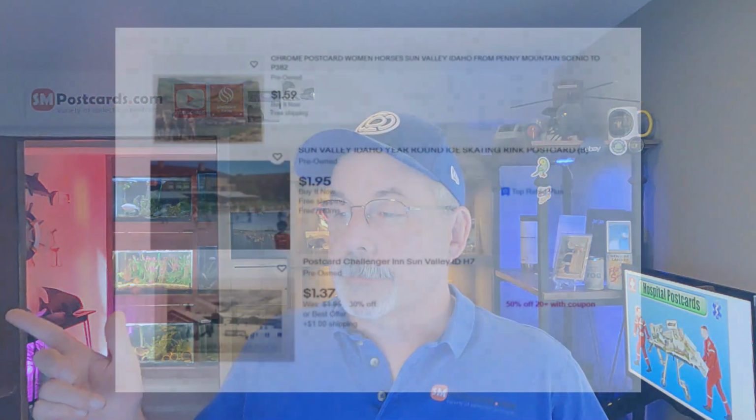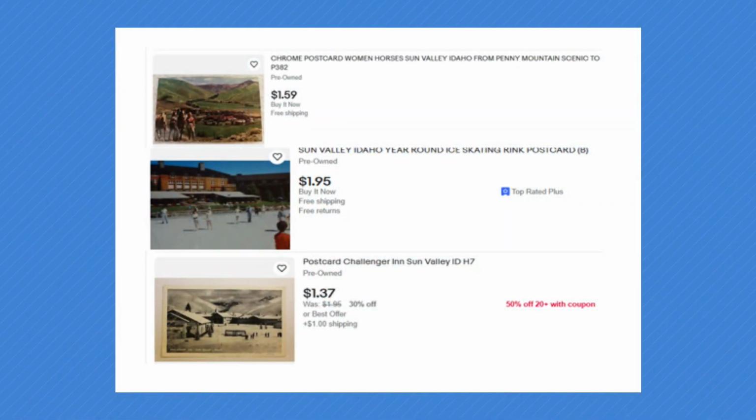Who's going to win here, this one or the one before? Then you got the listing, $1.59, Sun Valley. Then you got the ice rink again. They're listed for $1.95. Then you got this Challenger Inn, nice older card, $1.37. Sun Valley. People put stuff up to make money. You know, I don't tell people what they should be doing. I'm just putting my opinion out there, what I think. They're missing out on those cards.